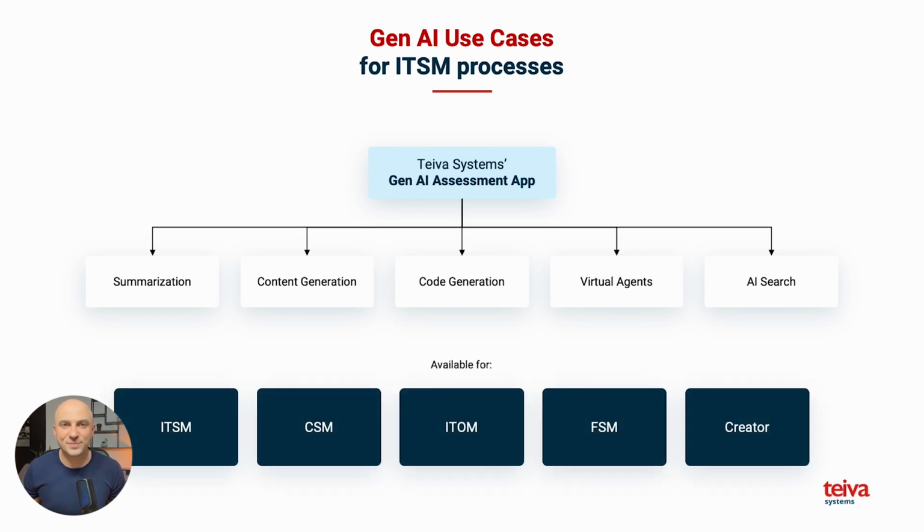This strategic assessment pinpoints areas where AI and Now Assist can deliver significant value like productivity gains and cost savings. The app is free to use and available directly through ServiceNow Store. It allows you to optimize your AI strategy without additional costs.